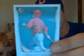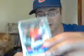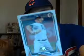Daniel Palka, you may open the next one if you'd like, bud, for the Diamondbacks. Jose Iglesias for the Detroit Tigers. David Price for the Rays. Starling Marte for the Pirates. Matt Harvey for the Mets. Alex Gordon for the Kansas City Royals. Jarred Cosart for the Houston Astros. Desmond Jennings for the Rays. Curtis Granderson for the Mets. Matt Moore for the Rays, I believe. Is that real? That is not real, but it is cool.